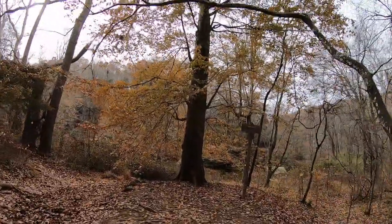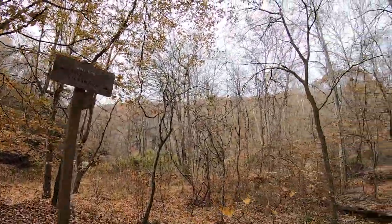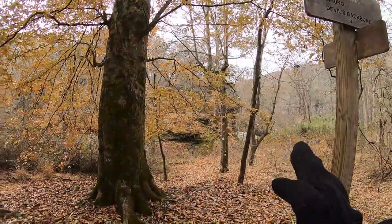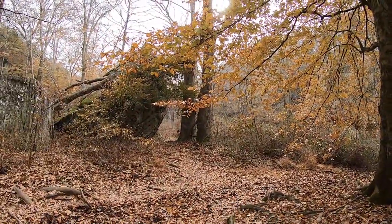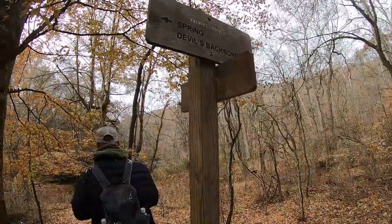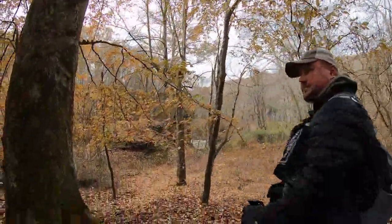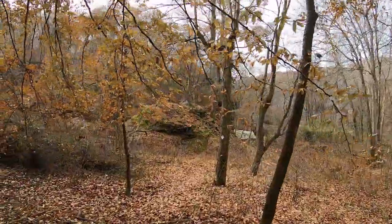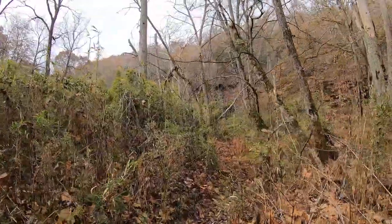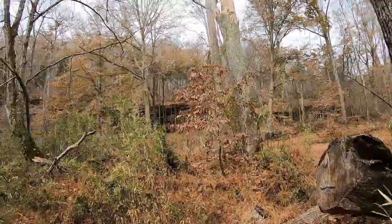Let's see what this guy says. You can go to the spring or Devil's Backbone. So we can go down that direction, or we can go down that direction. Would you guys rather see a spring or the Devil's Backbone? All right, we're gonna go to the Devil's Backbone. This would be this direction. Just a skinny path cutting you through the weeds right next to the creek here.